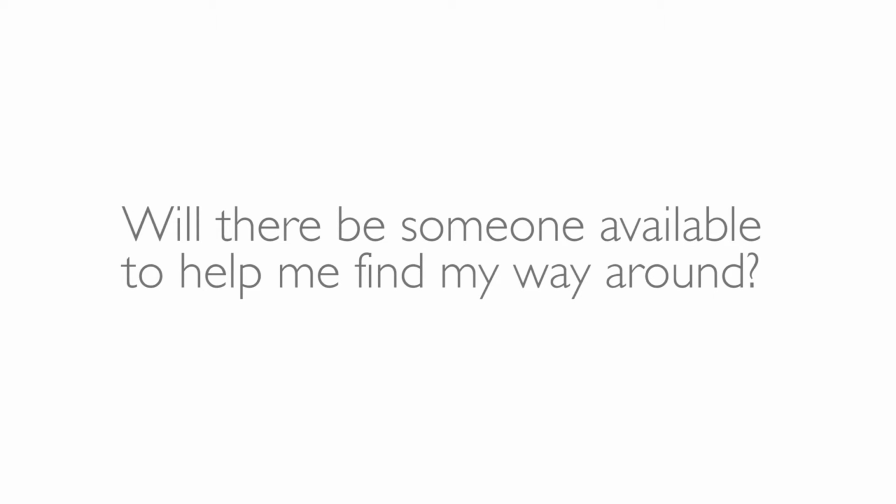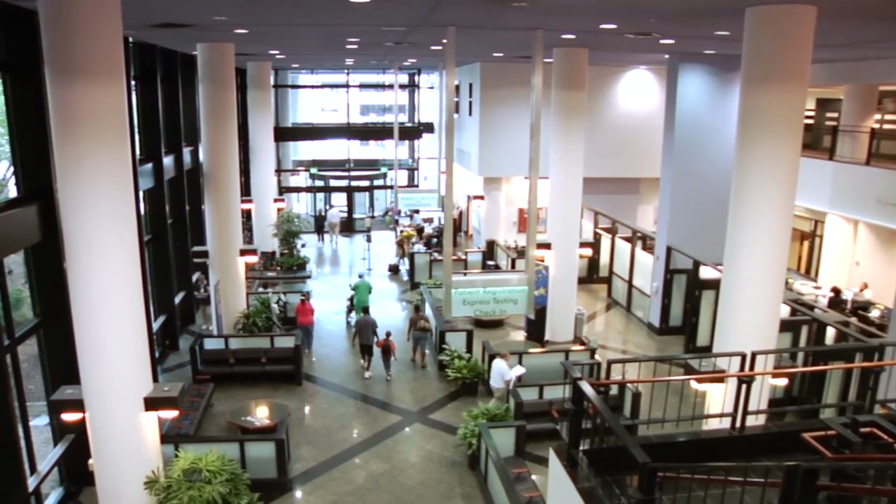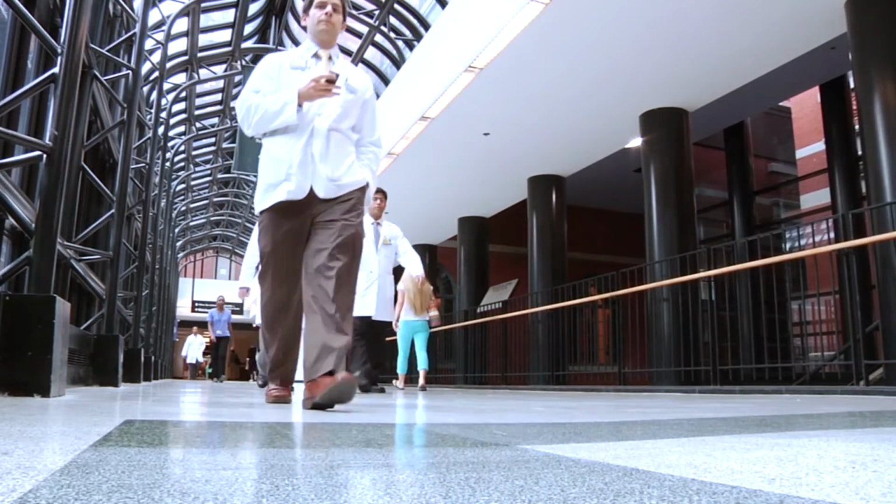The hospital has many security guards that will help you get through the many halls and corridors of Johns Hopkins. Your medical concierge can also provide a map and an itinerary for those multiple appointments.